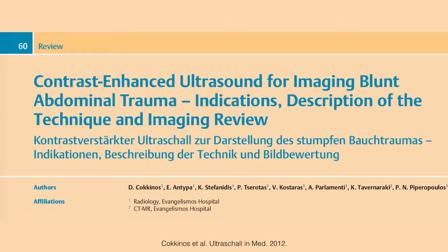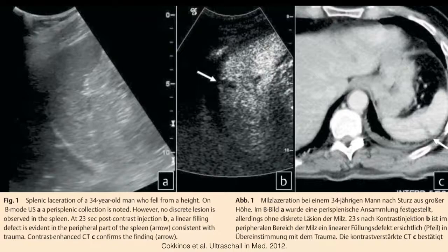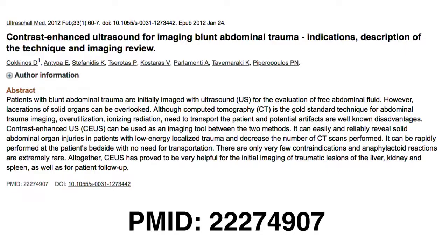If you are looking to start, this is a good article to start with. It's a nice discussion about the indications, descriptions, and methodology of doing contrast studies. They show you correlation between non-enhanced ultrasound, CT images, and contrast images. And then there's the PubMed ID number if you ever want to pull that up, so it's easy to find.